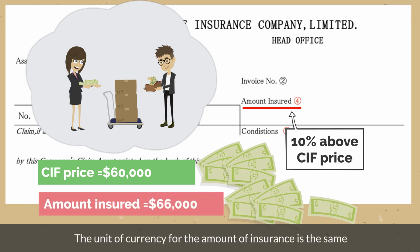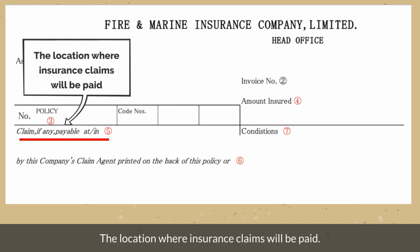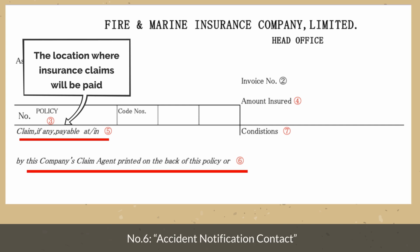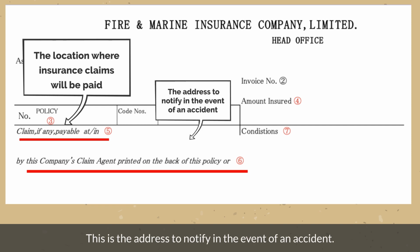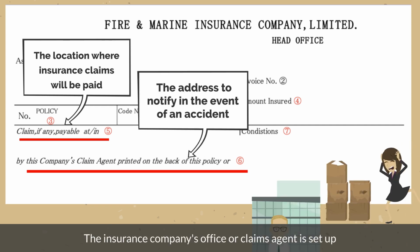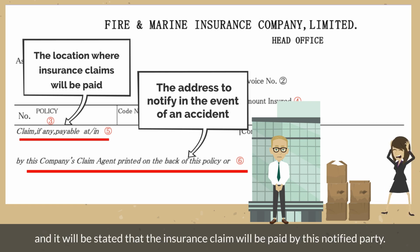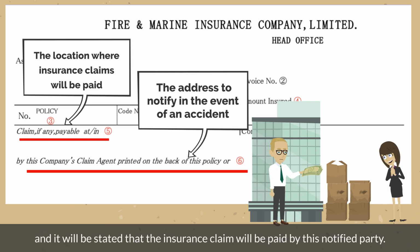The unit of currency for the amount of insurance is the same as the unit of currency on the shipping documents. Number 5, place of insurance payment. The location where insurance claims will be paid. Number 6, accident notification contact. This is the address to notify in the event of an accident. The insurance company's office or claims agent is set up, and it will be stated that the insurance claim will be paid by this notified party.